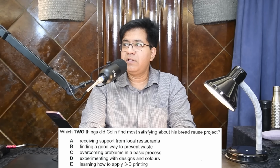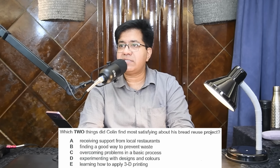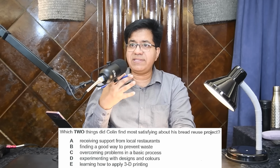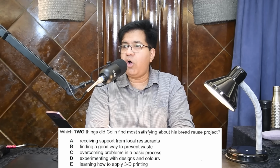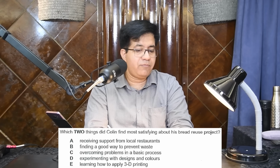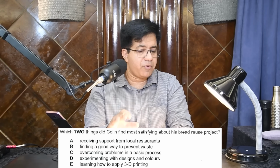Which option? C. Overcoming problems in a basic process. He said the basic process was quite straightforward. When something is straightforward, there is no problem at all. So first of all, you should eliminate option C, because he said the basic project was straightforward, and when something is straightforward, it does not have any problem.